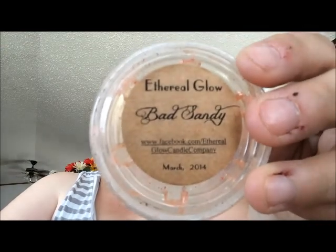All right, the last day I was able to melt, I was still kind of stuffed up and I wasn't able to smell properly, so I probably shouldn't have even melted that day because I couldn't give an accurate description of these last two things that I melted. But the first one was from Ethereal Glow and Bad Sandy. It's a scent shot. It smells really good. The description is the hot orange Danish, which like I've said, I'm trying to get into more orange scents. It was good.